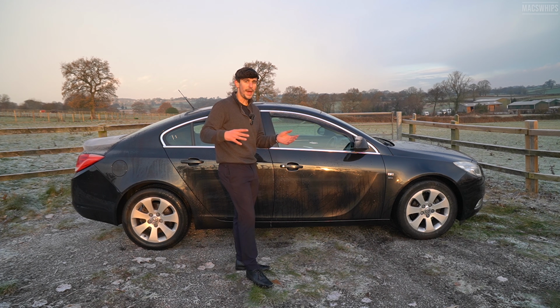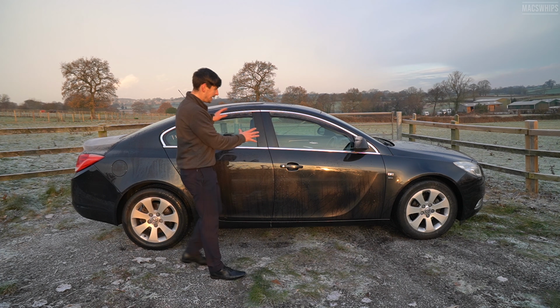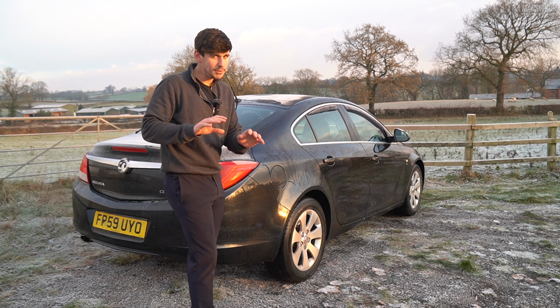I also don't think it's too hateful of a car to look at. There have been two facelifts, one in 2013 and one in 2017, and I think it's getting better and better looking. But as I say, I don't think the original Generation 1 is too hateful to look at. But should you buy one? Well, before we get into that, let's have a look at a few quirks.